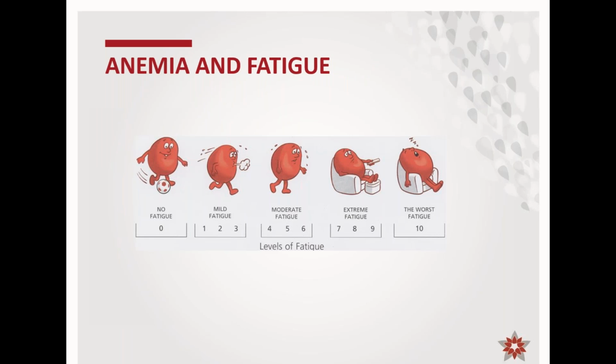Okay, anemia and fatigue. This is one of the scales that I like the most because often when I ask my patient how they're feeling and they tell me they feel fatigued, I ask them, well, how fatigued are you? They say, oh, it's not too bad, it's mild. So we think, okay, then you're in this 1, 2, or 3 range. But when I show them this tool, they point to the extreme fatigue, which is like 7, 8, or 9 out of 10. So it just helps sometimes to put a visual to the rating scale.